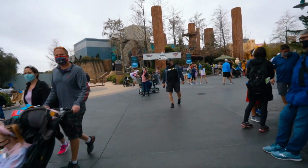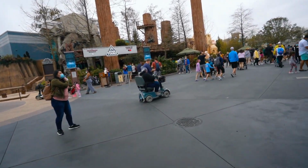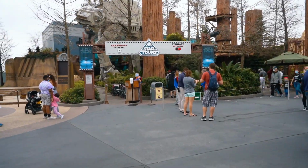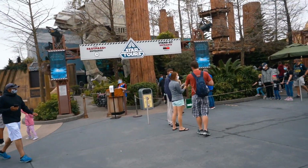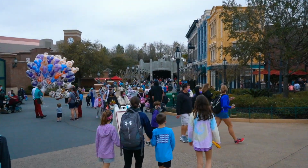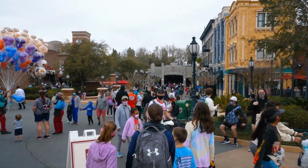We obviously know the parks are crowded, so this is gonna be my last comment about how I can't guarantee it, but it's 55 minutes for Star Tours. When about a week ago, it wasn't 55 minutes. It's crazy. It's now time to make our way into Galaxy's Edge.